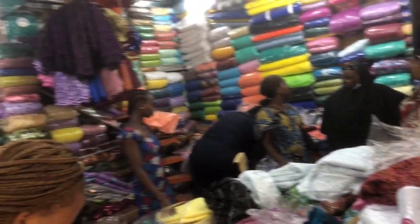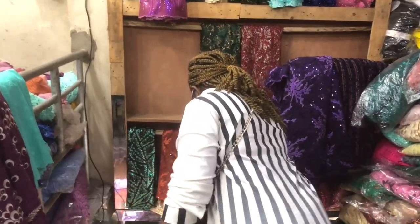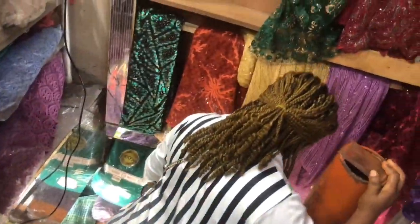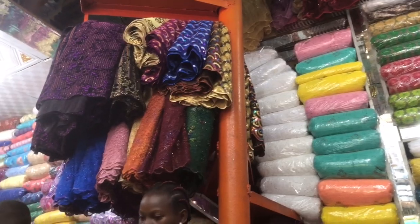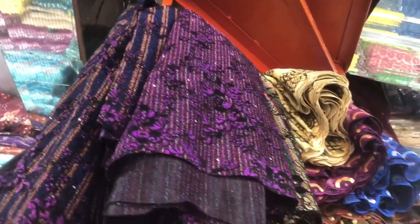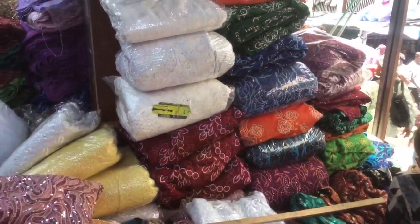As we're going downstairs now, I'm sure you'll see the crowd of people. And you know what they're shopping for? Originality. There's nothing that beats originality. So let's go guys, so that you'll see them. This is a very steep step. Careful. Oh, see this one.